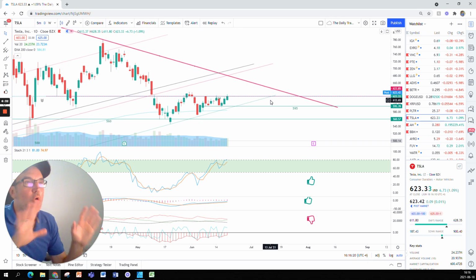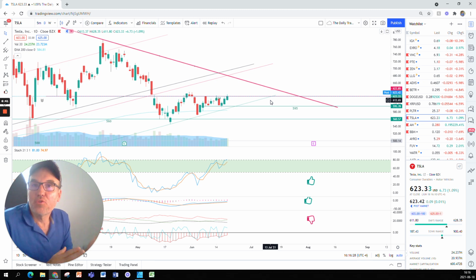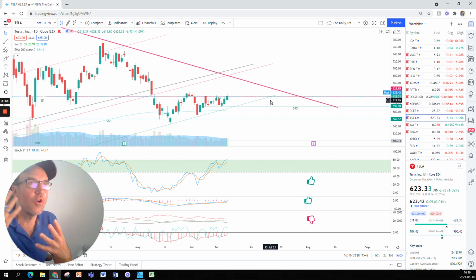Voilà. So this is my fundamental part. I don't use the fundamental part to decide what to buy and when to buy, but it's nice to know that it's there.